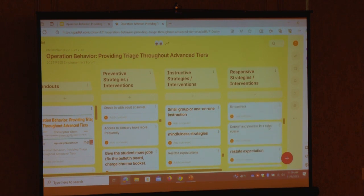So behavioral contracts, those are great. Restating expectations. So again, sandwiching the positive with the repetitive of expectations, repairing the harm, reviewing behavioral expectations, so going right back to the matrices, absolutely. Okay, reteaching, repeating. Great, behavioral logs, yes, thank you.